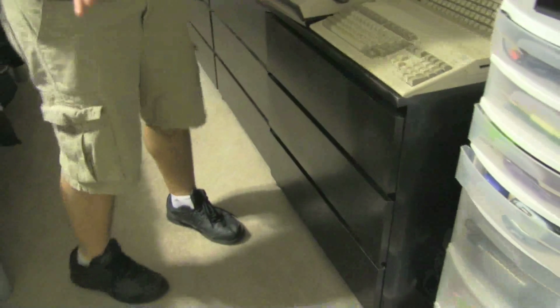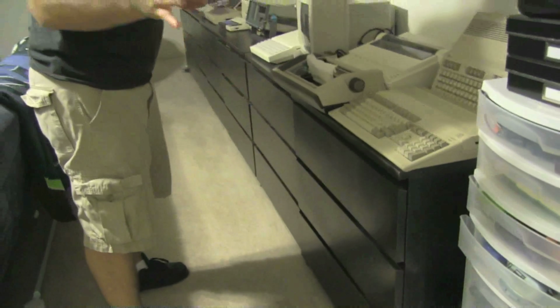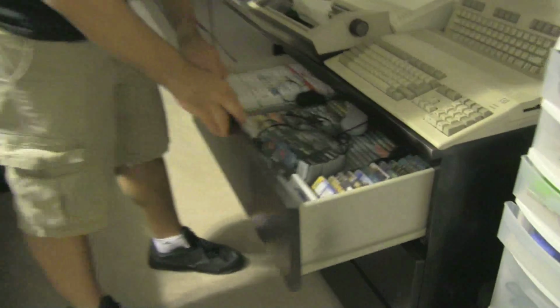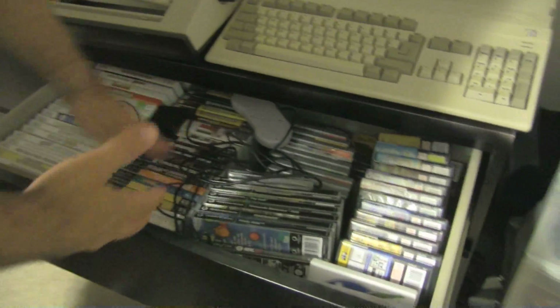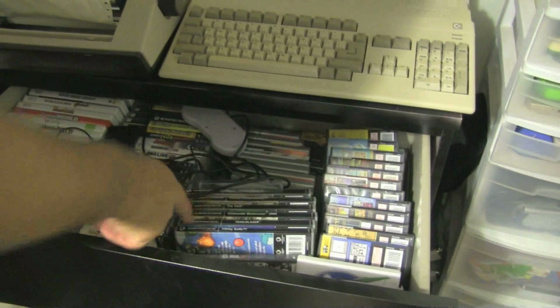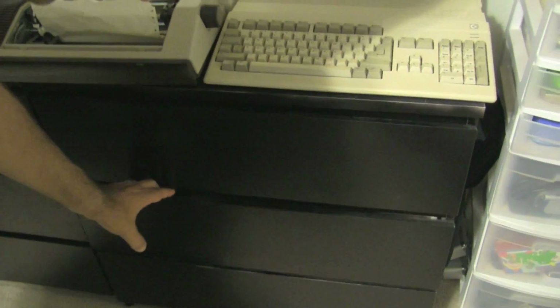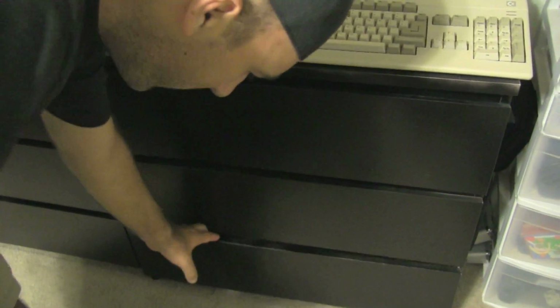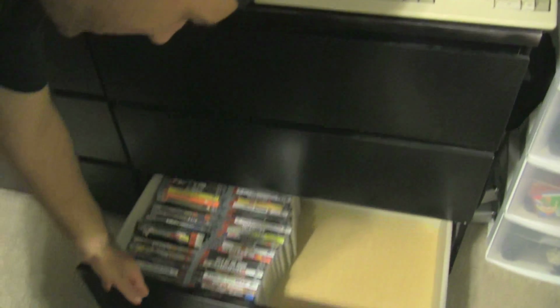As far as games go, they're all in these drawers right here. There's approximately a little over 2,000 games. Come over here, we'll start with the Wii, PSP. We got DS games, Gizmondo games. This is my 360 collection so far. We get the PS3 games down here.